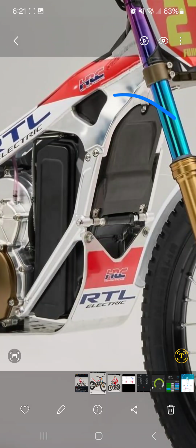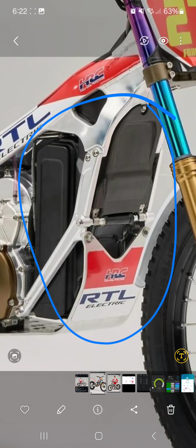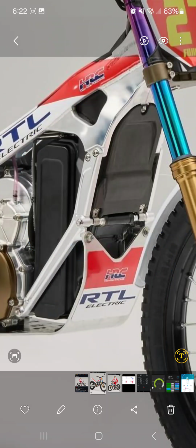It actually looks like it spans the entire width of the frame, which is quite wide, meaning you're probably going to get a decent amount of battery. I would say at least maybe 3 or 4 cells wide from end to end, and whatever it is top to bottom. So you should pack a decent amount of power with this battery.